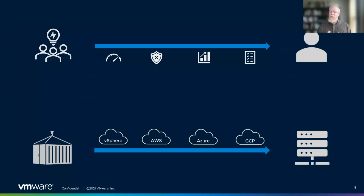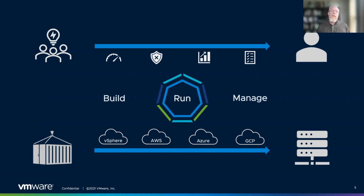But with this additional workload type came the complexity of managing both VMs and containers, and 10 times the quantity of containers to manage across all the clouds. When looking at the problem space, we break this down into three main challenges to solve for: build, run, and manage modern applications deployed to any cloud on top of Kubernetes.